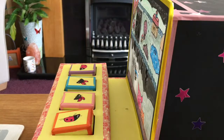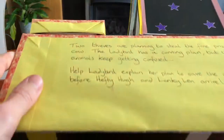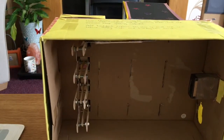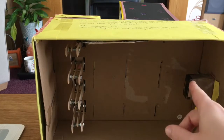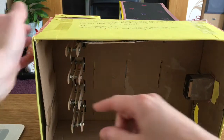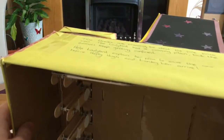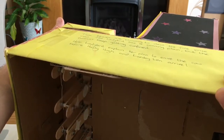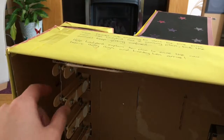But if we now look inside the box, you can see the mechanism here. There's the IR camera over here. Here are the buttons. There are the IR stickers. So you can see that as you press the button, they move.